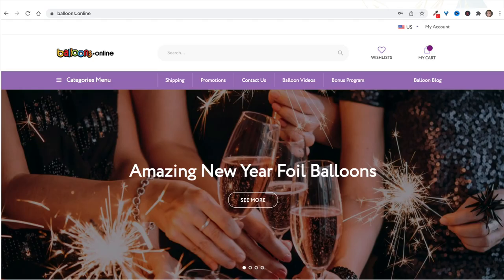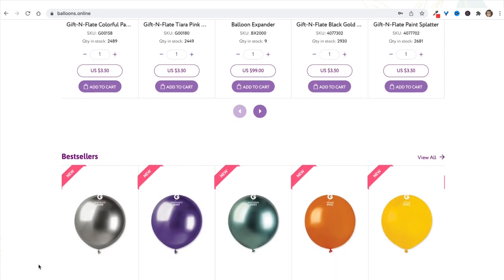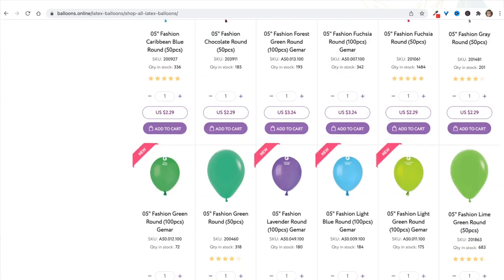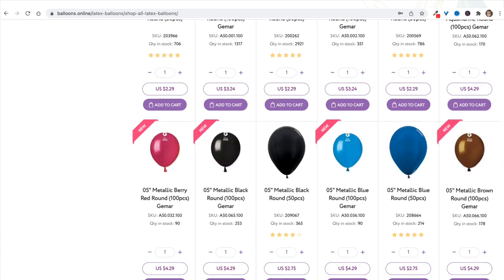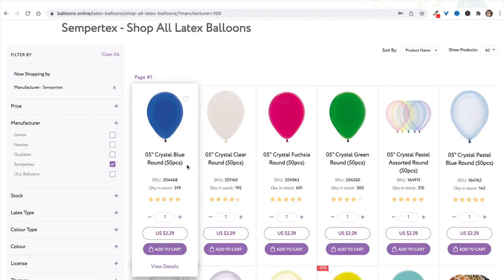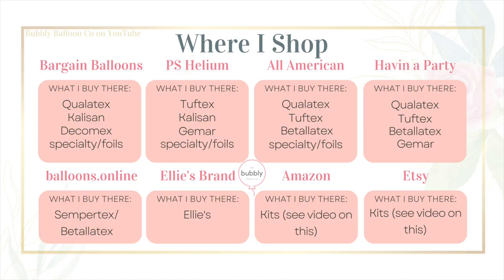Now, Balloons.online is where I usually get all of my Sempertex or Metallitex from. And I've got to be honest, I tend to get a lot of my 260s or 160s from there as well. Considering that I use 260s and 160s mainly for assembling my garlands and hanging them, I don't really inflate them so often. I don't need them to be Qualatex 260Qs. I just need them to work. So I don't care if I buy cheaper ones.